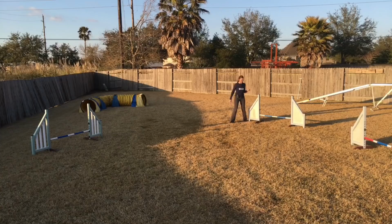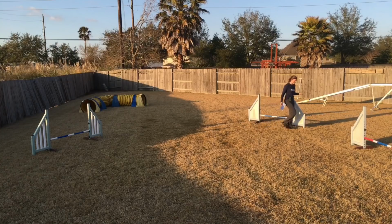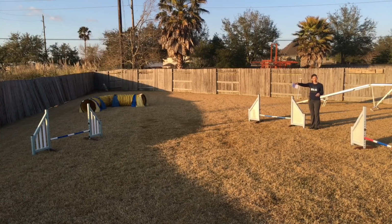Next thing we're going to look at is distance. Very obviously, this distance is a lot less than this distance to that jump. So they have a lot further to travel when they come over this jump.